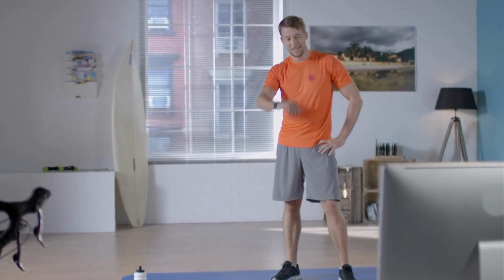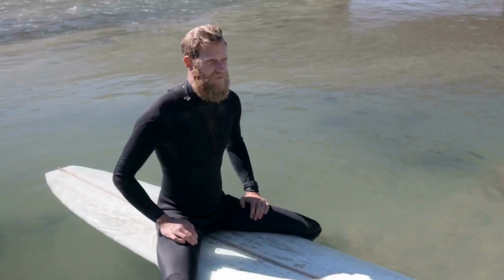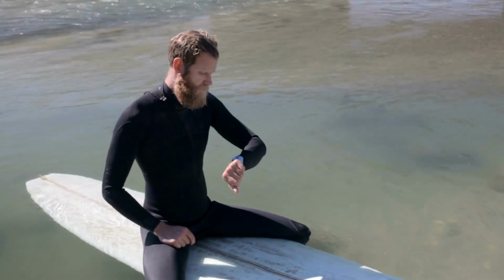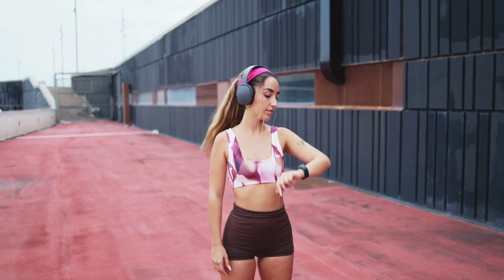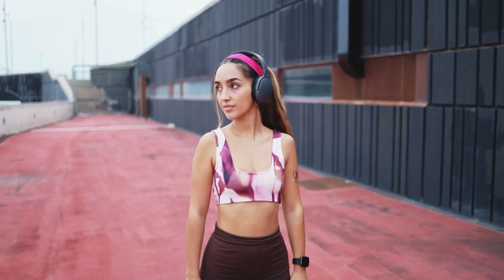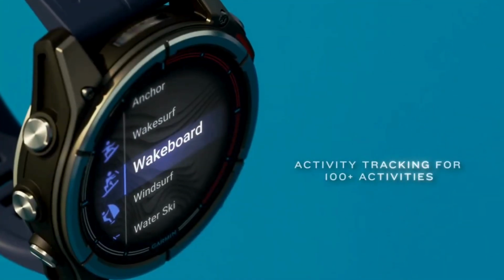And yes, this watch is basically built on the powerful Fenix 8 platform, but tuned specifically for mariners and outdoor lovers. You're getting all the fitness, health, GPS, and smart features of a top-tier multi-sport watch, with a marine-focused twist.